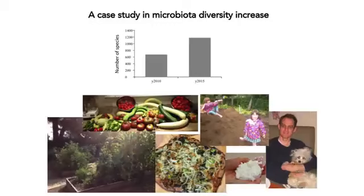This is an example of a pizza that we'll make. We make our own kefir, so we're fermenting stuff. And then we got a dog. And pets are a great way to expose yourself to the outside. Our dog goes outside, he comes and sits on our couch, and so there are bacteria everywhere.